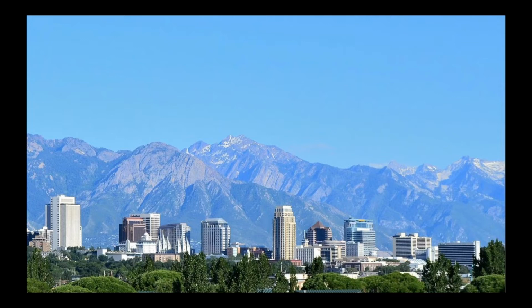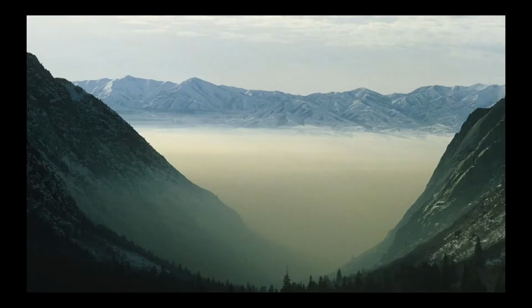Because of those 360 degrees of mountains, it actually creates a bowl which traps a fair amount of inversion every winter in our valley. And so in January or February, there is likely to be a few days or a week or something to that effect where Salt Lake City, despite its relatively low population, has some of the worst air quality, if not the worst air quality in the U.S.